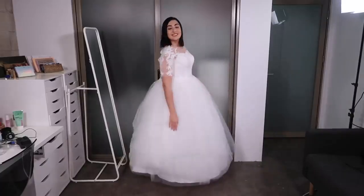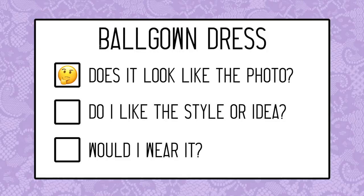So all in all, this one doesn't look so bad from far away, but there are enough problems with it that I would not recommend this dress or wear it to my own wedding.